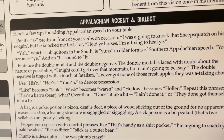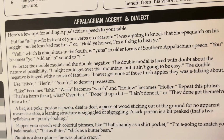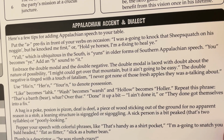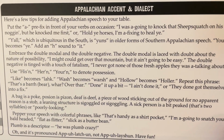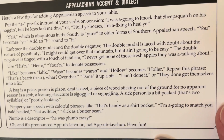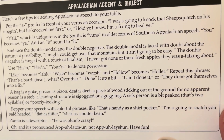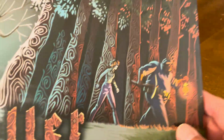Y'all, which is ubiquitous in the South, is yuns in older forms of Southern Appalachian speech. You become yay, add an H sound to it. Embrace the double modal and the double negative. So it gives you more information there. And it's pronounced Appalachian, not Appalachian. Have fun. Awesome. So there you go.